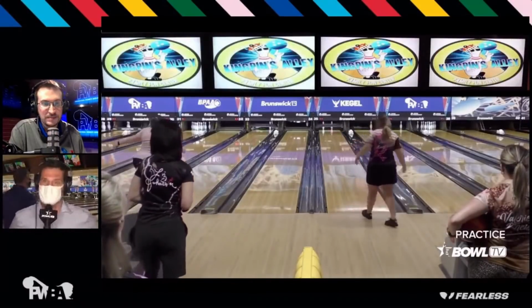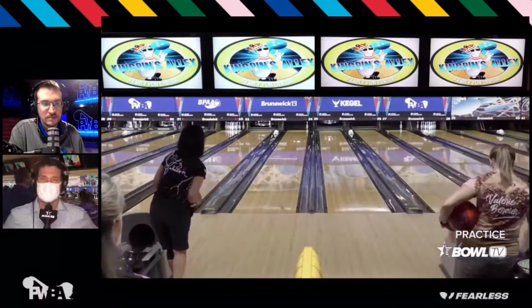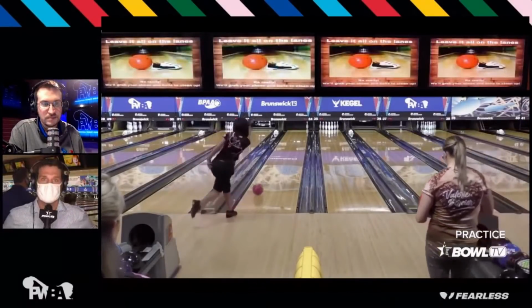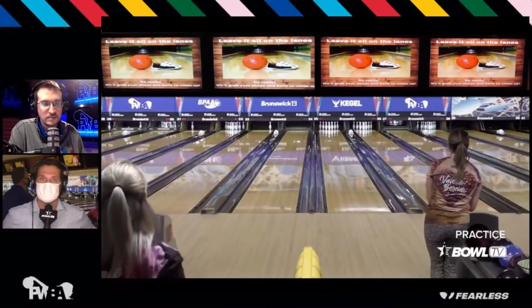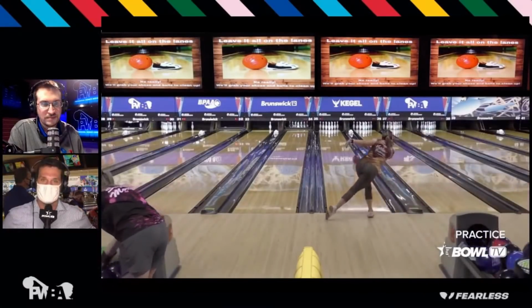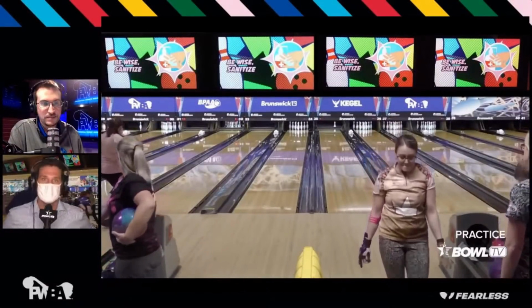This is the first time that these ladies have bowled on a short pattern like this in over 3 years. So definitely some new pattern styles for them to test out. Some of these new rookies are going to get an opportunity to play part of the lane that they haven't played out here. And I'll tell you what, talking to Chuck Gardner with Brunswick, he was saying, hey, get it outside 5 and throw it hard. These lane surfaces obviously are going to hook a lot.